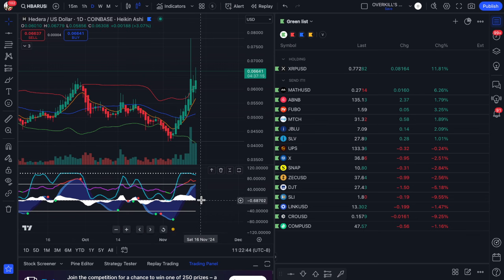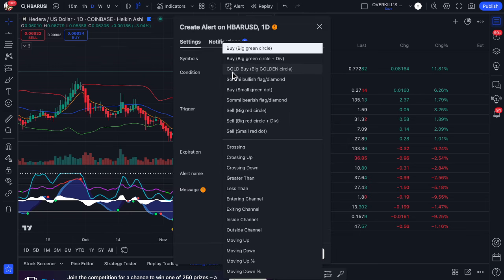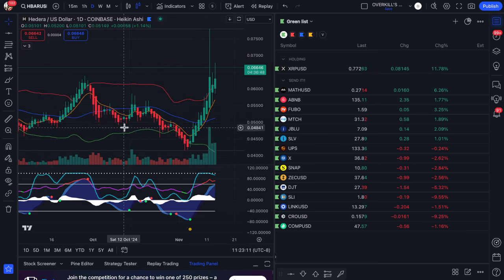Those don't come around all the time, but if you right click and hit add alert, you could see there is that golden buy signal there that you can set up alerts for. I don't have those set. I just use the green dots. If the green dot was called out, I would have seen this on the screen when it came. So that's just how I track it. I only like to use the small green dots because TradingView, I think on my plan, only allows up to 400 alerts, so I can't set the alerts for every single one.